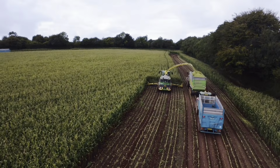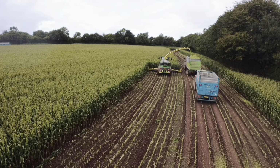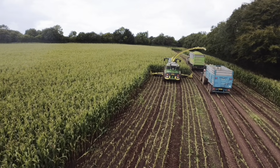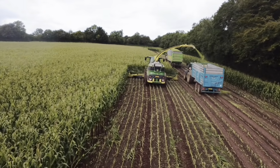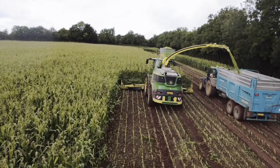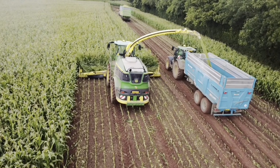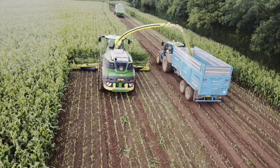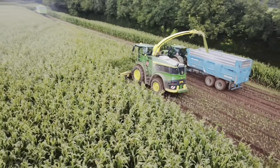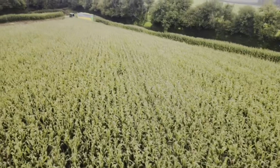Will's just finishing Harry's trailer now. Should stop at any point. There we are. And I believe it's Josh in the tractor behind him, if I'm not mistaken, who'll take on. Josh or Flynn, not sure. Can't tell from here. Anyway, he's taken on. We'll follow Harry just for a second and watch him as he's leaving the field, and then we'll come back, watch Will turn the corner at the top of the field, just so you can see how the field's been opened, what the crop's looking like throughout.